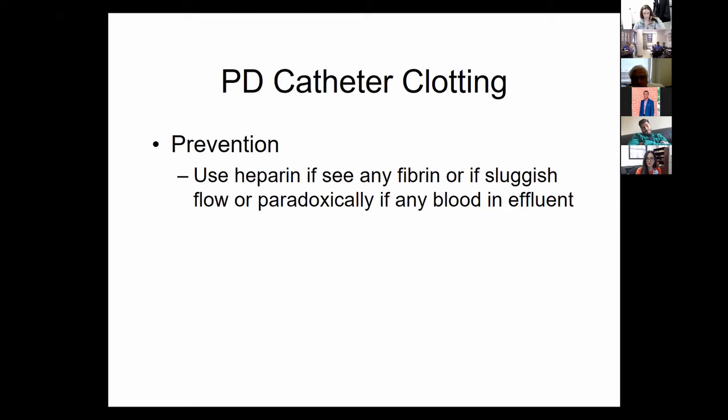And paradoxically, we're about to talk about bloody effluent, which isn't so uncommon. But if you have bloody effluent, and it's not a severe situation of a patient bleeding out for some reason, then paradoxically, we actually add heparin, right? Because with blood in there, it will clot. So unless there's a real issue going on, if it's just one of the common causes of bleeding in the peritoneal fluid, we actually add heparin so that it doesn't clot off.